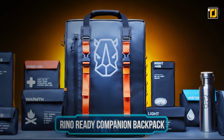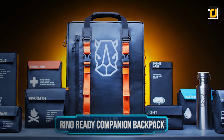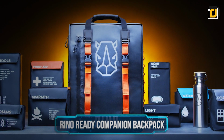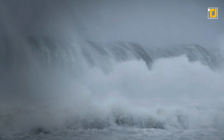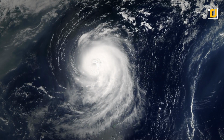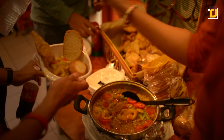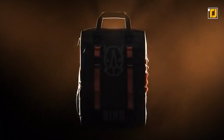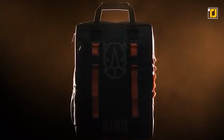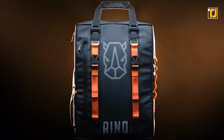Number 12. RINO Ready Companion Backpack. Everyone worries about the apocalypse. What if a tsunami hits your city tomorrow, or a hurricane or an earthquake? In situations where you might need to survive for a while without power, shelter, or food, the RINO Ready Companion Backpack is a literal lifesaver.